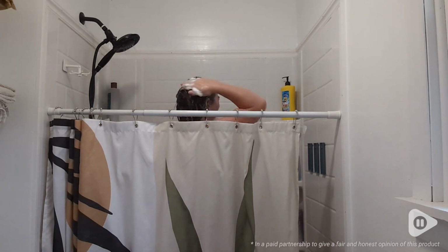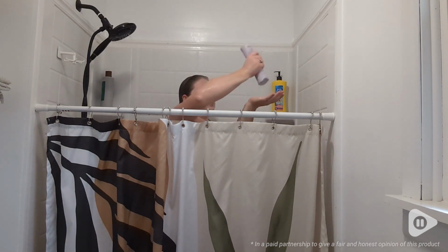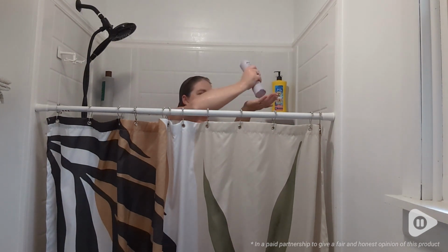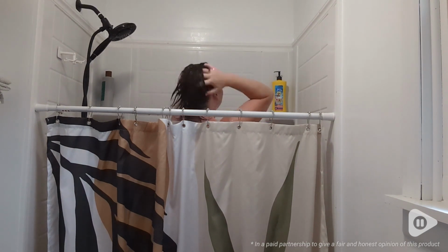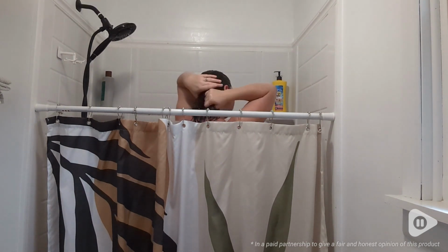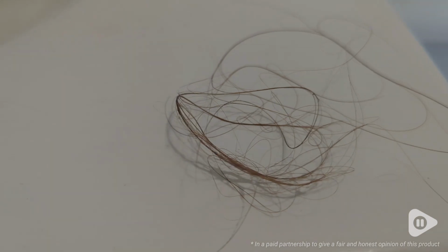I also appreciate that this is really supposed to help with how much hair falls out and breaks. So when I'm in the shower, I always finger comb my hair while I am getting the conditioner in. And there's usually hairs covering my hands that have fallen out. So this is what it was when I first started. And this is what it was after 2 weeks of using this stuff.